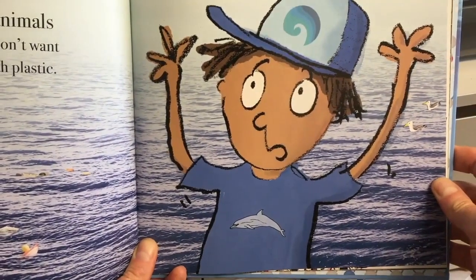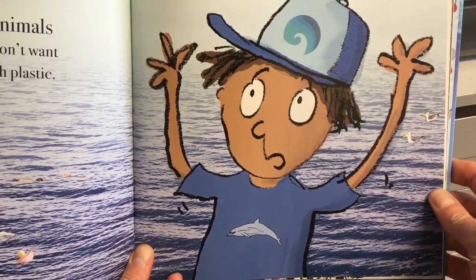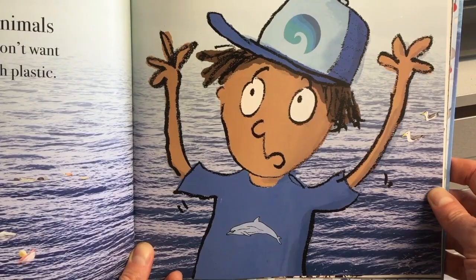So what does our boy character think about this? Well, he says, but I don't want animals to get hurt. And I don't want our planet to fill up with plastic. So what do we do? Well, we all need to try and reduce how much plastic we use every day, because the less we use, the less we have to clear up. That makes sense, doesn't it?